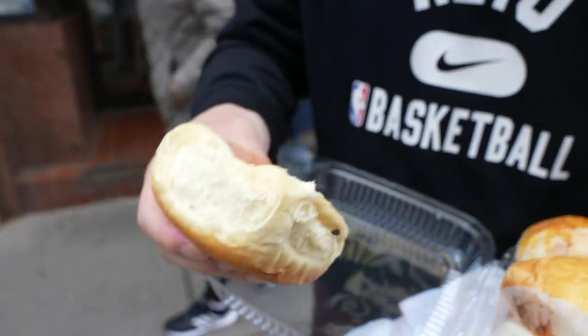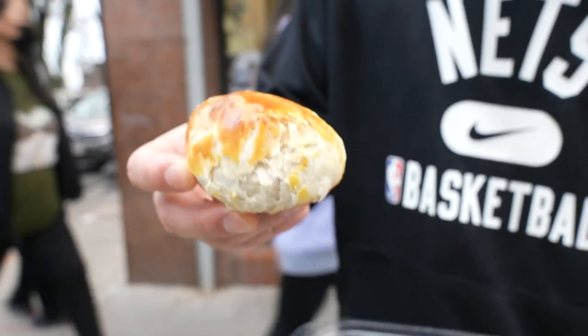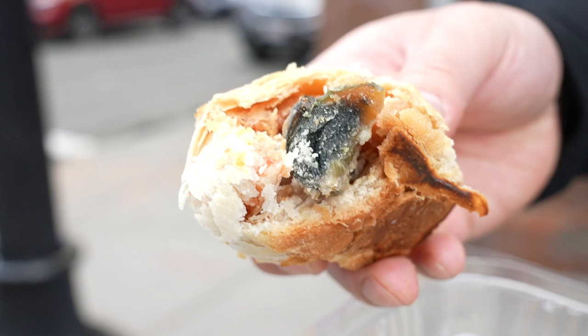This is a preserved duck egg pastry. I rarely ever see this. I rarely ever get it. It's called pei dan so. Let me tell you this, guys. That is an ancient flavor.